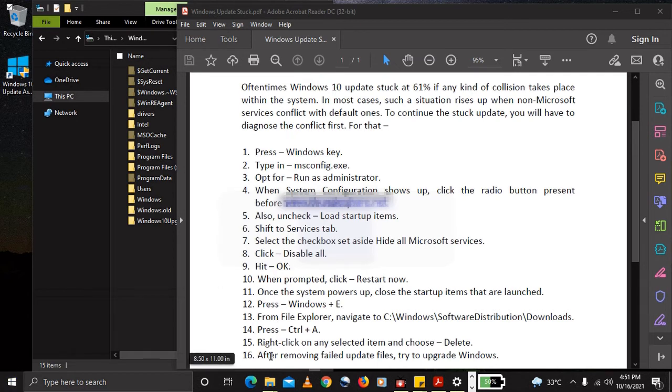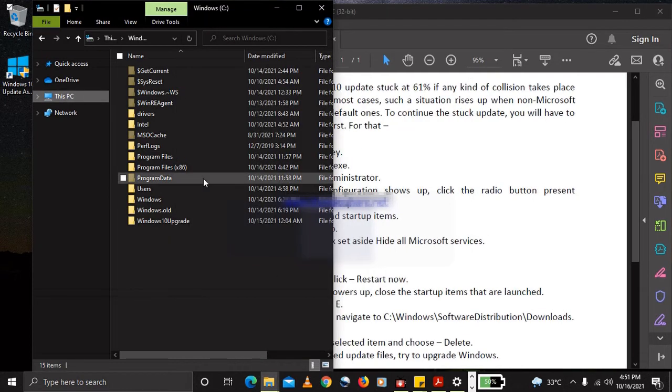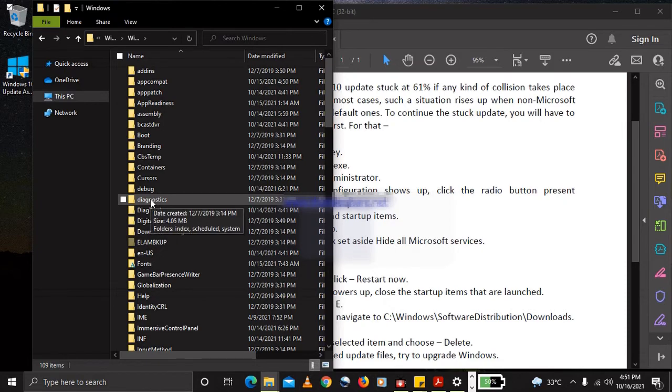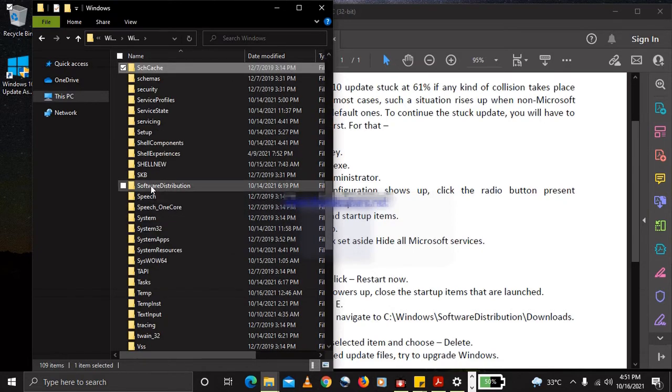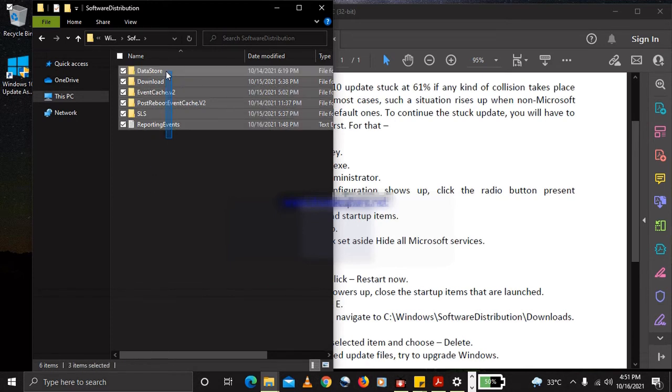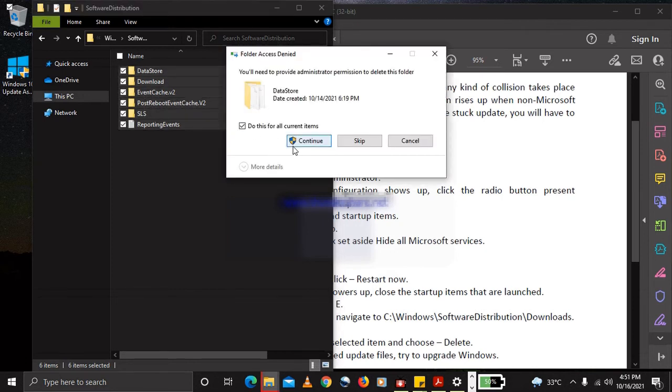Then go to drive C, go to Windows, go to software distribution, and delete all the files over there. Click continue.